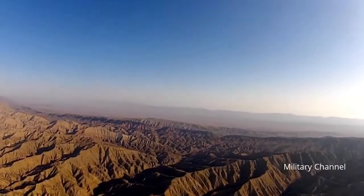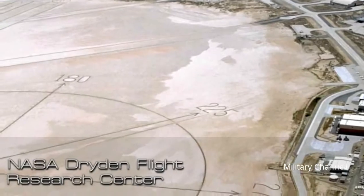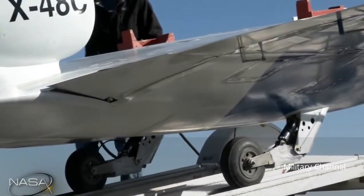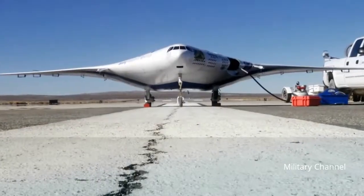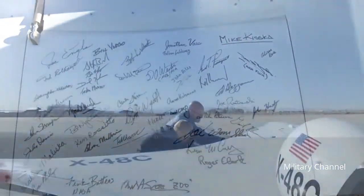In California's high desert sits one of the most storied flight facilities in the world. Here on NASA Dryden's dry lake bed, many of the world's flight records have been broken time and time again. One of the latest flight records to fall came at the hands of the engineers who fly this aircraft, the X-48C. This unique hybrid wing body design is a departure from current aircraft designs, but has shown great promise in reducing both noise and emissions.